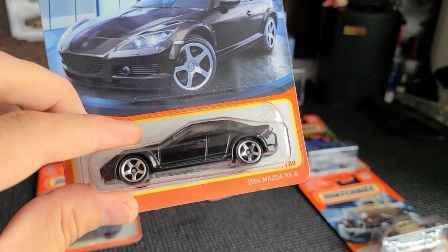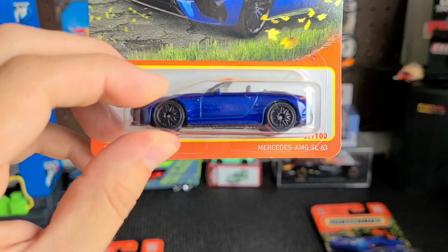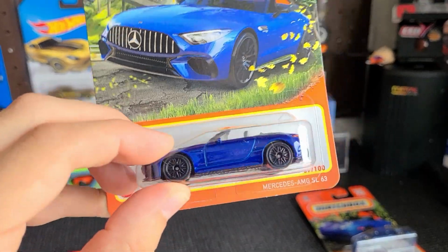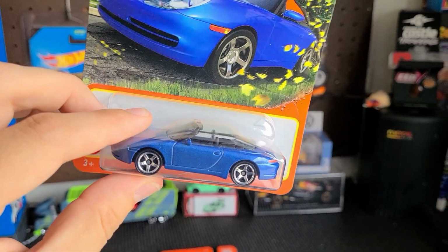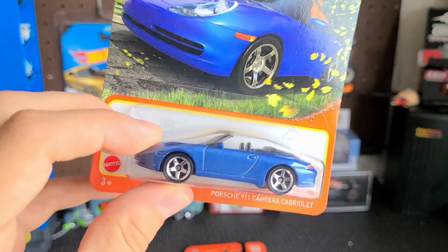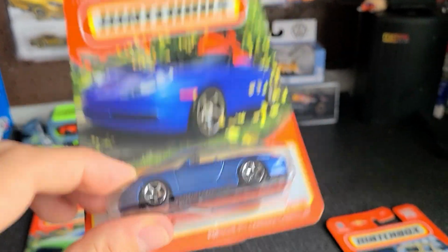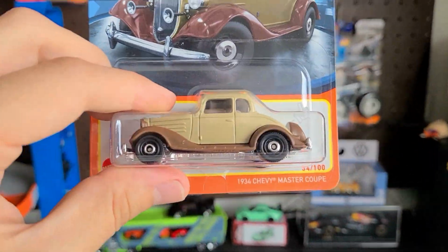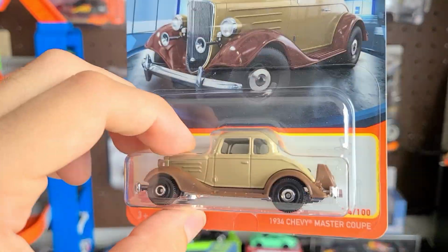That's gonna get opened. A Mazda RX-8. I didn't even know they made this casting, to be honest. Mercedes AMG SL63. Also didn't even know about this car. We found the 911 Carrera Cabriolet. I did actually know this was in the series. I just didn't find it yet, so really happy to have found it. Hopefully we find another so we can open one. And then this was pretty cool. The 1934 Chevy Master Coupe. I wouldn't normally buy this car, but I think it's really cool.